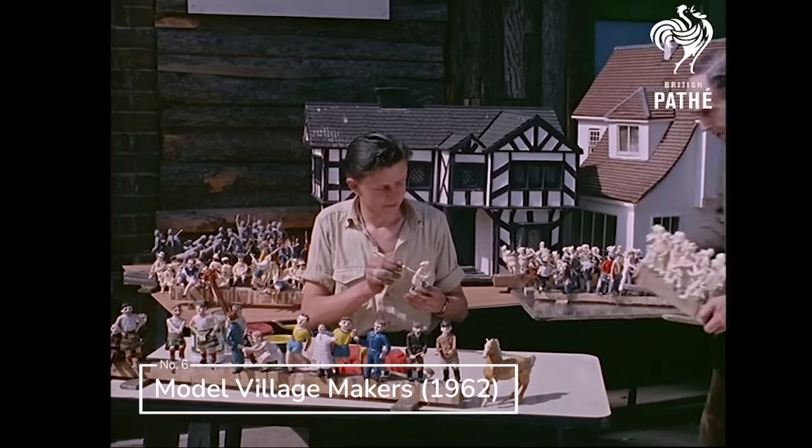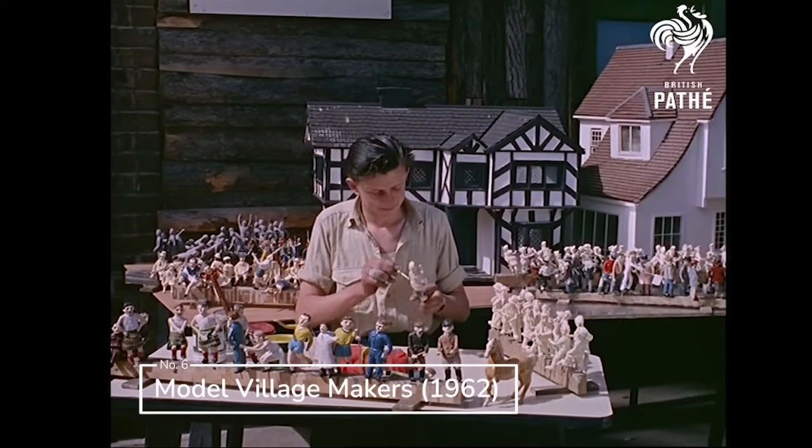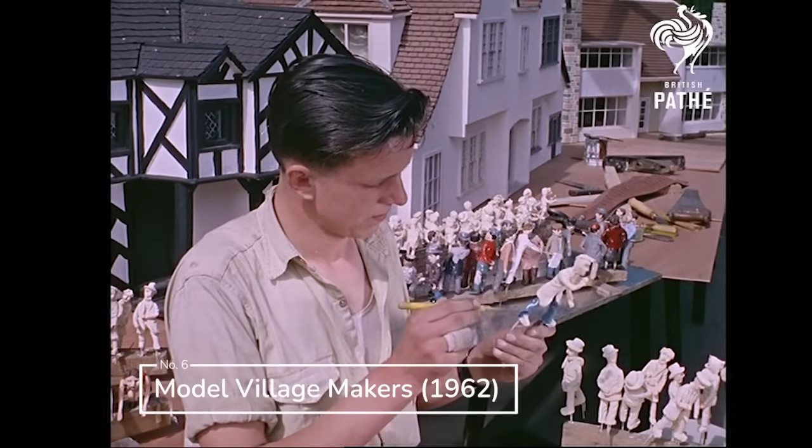Barry Sutton is the lad with the magic touch. Because latter-day Gullivers obviously can't expect to see the little people, he models them, when there's no one about, to show us what they look like.